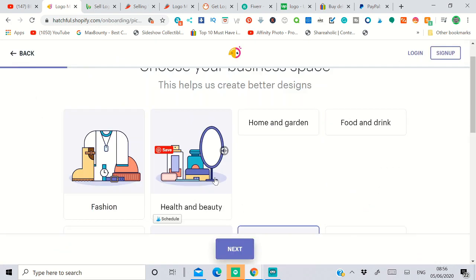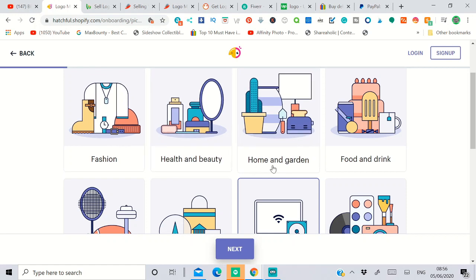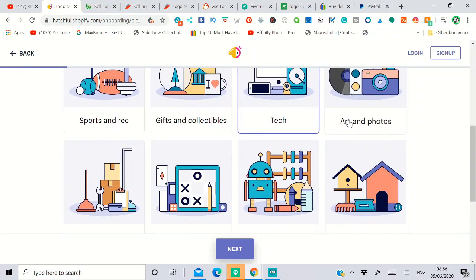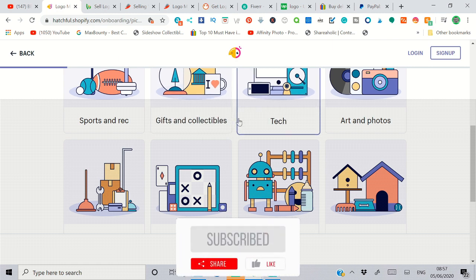It will give an option for what your business is for. You can choose fashion, garden, food and drink, tech, art and photos. This information will be provided by buyers. So when the buyers come and ask you to create a logo, they will give all the information about what the business is about, what sector they are in and everything, so you can follow the step-by-step guide. For this video's sake I'm going to go with tech.